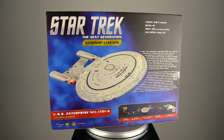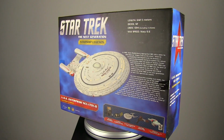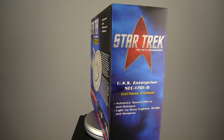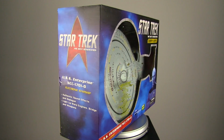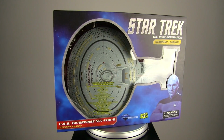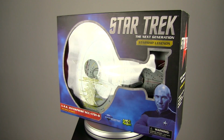I love Star Trek The Next Generation. Burned through the entire Blu-ray set with my wife in less than a year. Really loved watching that old show. Nice and cleaned up, high definition. And I picked up one of these not too long after I got that Blu-ray set. Always wanted to get one of these beautiful Enterprise D ships.